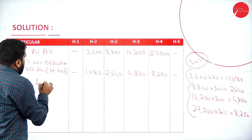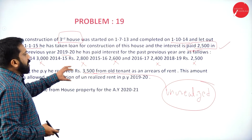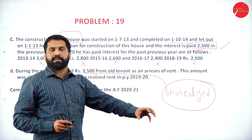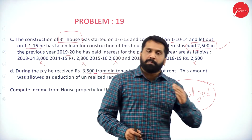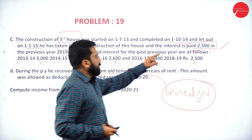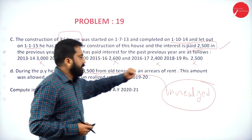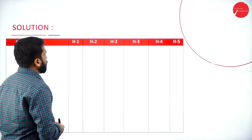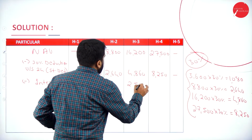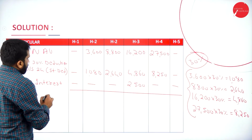Less any interest paid. Is there any interest? We'll check it out. As I told you, only your previous year interest you can claim. Even though it is paid or not paid, previous year you can claim. Before previous year, preceding previous year, we are not supposed to consider. So what is your previous year? It is 2,500. This is for house 3, 2,500.